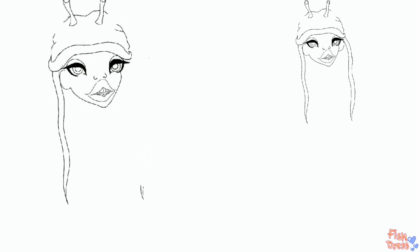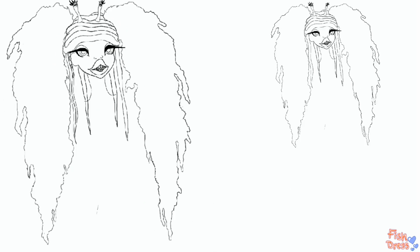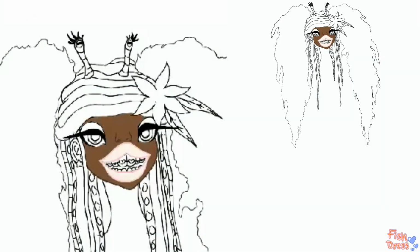So getting right into it, this is me starting off with the initial conceptual sketch. I like to do this with each drawing, just kind of like if I have something in my head, the idea for the piece, I just draw out the key pieces in my brain, and then sometimes I just go in and start sorting out the facial features and everything.